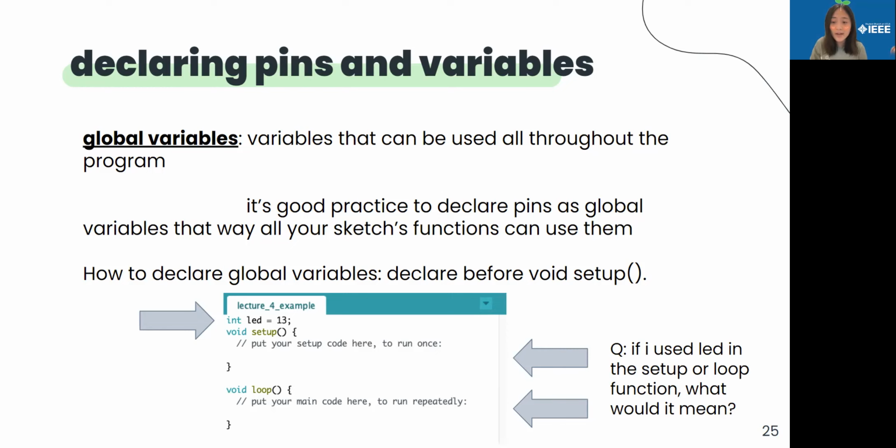And then I have a question, again, if anybody is willing to answer in the chat or by unmuting. If I used LED in the setup or loop function, what would it mean? 13, awesome. Thank you, Jonathan. Yeah, exactly. Yes, 13, great job.